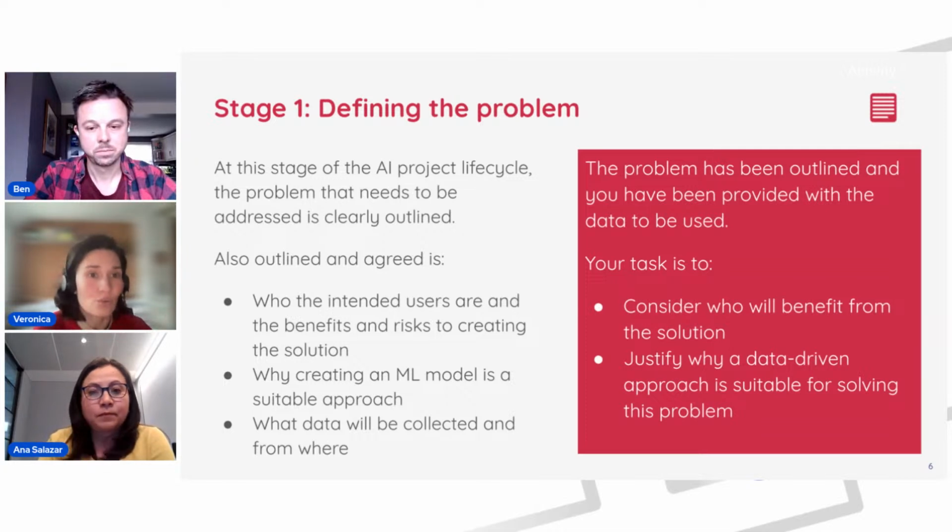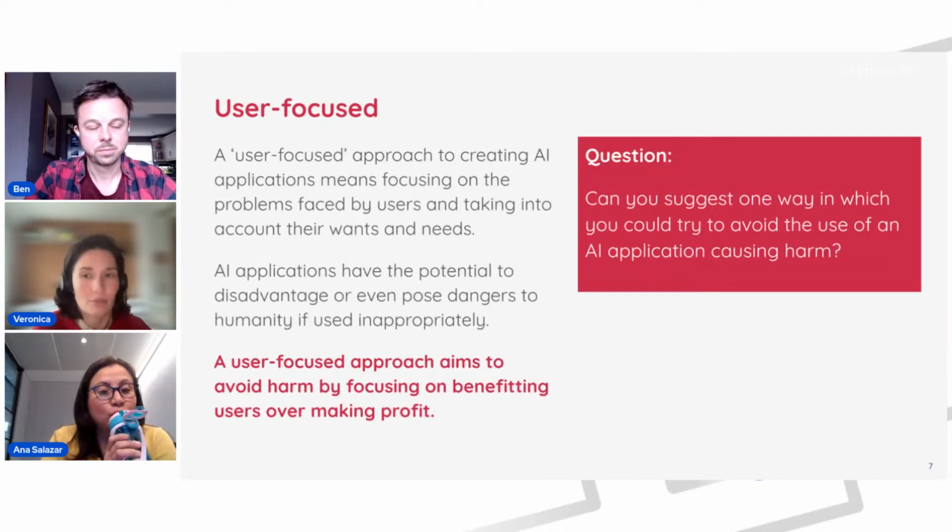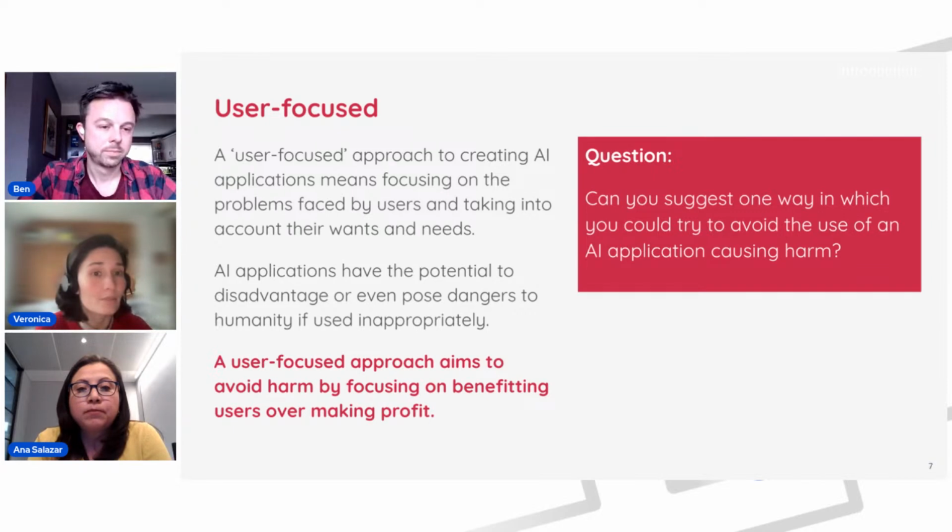And at this stage, we encourage a user-focused approach. By that, we mean that we take into account the problems faced by users and specifically their wants and needs. So we try to see it from the user's perspective, what might solve their problem. So these are the two slides that we use in the lesson, and there's further information on how to present the stage to the users.